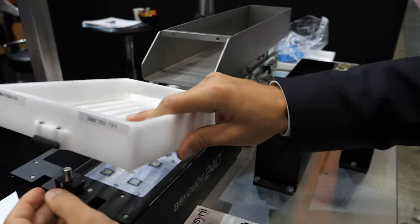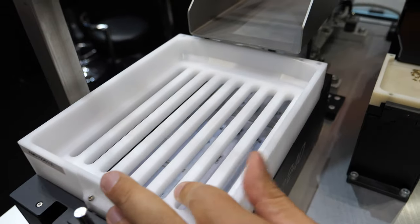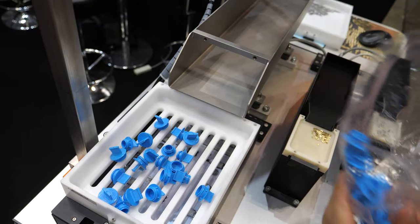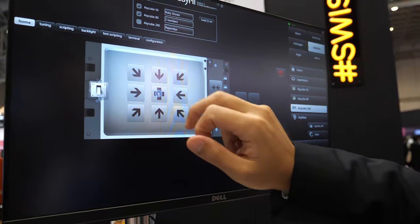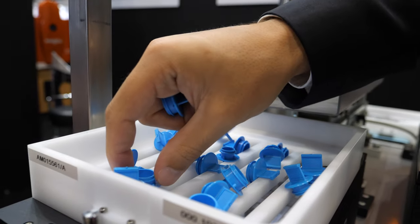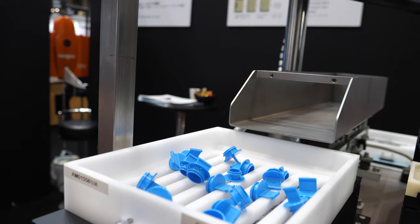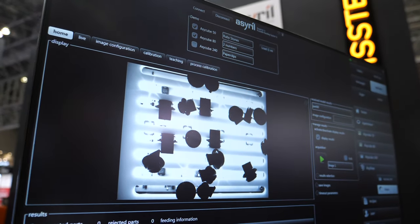And then we have another type of platform. You can see how quickly we can change that. In that case, I'll give you the example. We put those blue plugs, and we make them vibrate very quickly. And here, the robot can pick the ones that are in the right position. Let's imagine this one, for example, or this one. We can have a photo from the vision system. Here we go. And we can see which ones are in the right position.